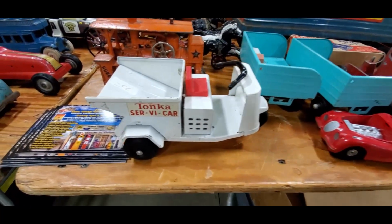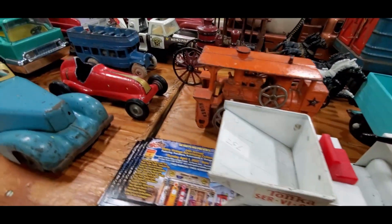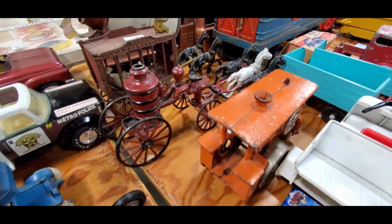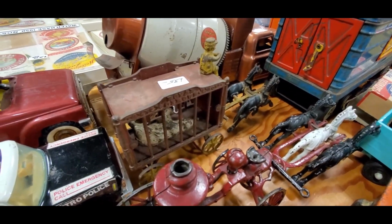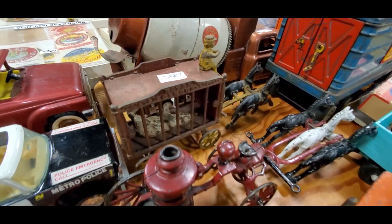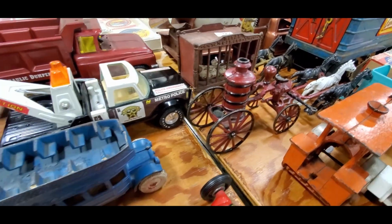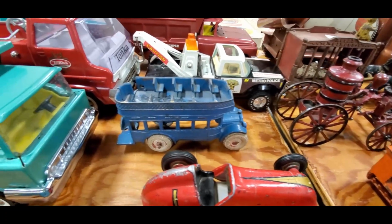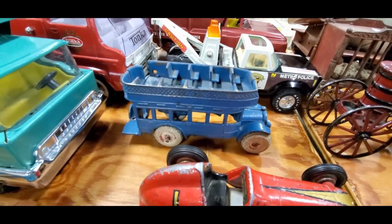Nice. Look at his Tonka Survey car. $75. Oh, look at that Hoover. Wow. And of course the circus set. Oh my gosh. $135 on that. I don't know what the fire engine is. The double decker. Beautiful. And the tires look pretty good.